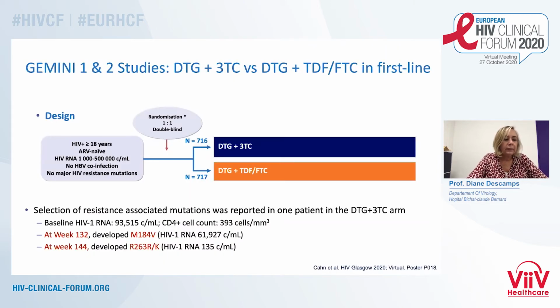However, recently at the HIV Glasgow 2020 meeting, selection of resistance-associated mutations was reported in one patient in the DTG plus 3TC arm from the GEMINI trial, which compared DTG plus 3TC versus DTG plus tenofovir-FTC in first-line regimen. This patient had reported difficulties in adherence, had a baseline HIV RNA around 1,000 copies per milliliter and CD4 around 400. The M184V mutation was selected at week 132, and the R263R/K mutation was selected as a mixture at week 143.